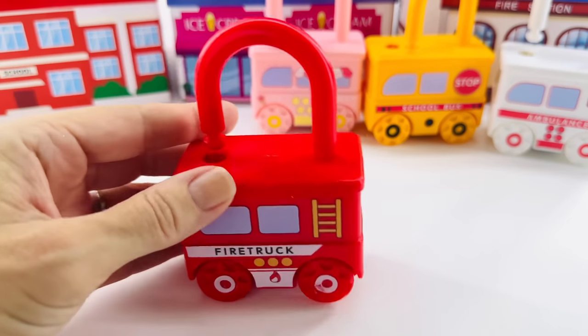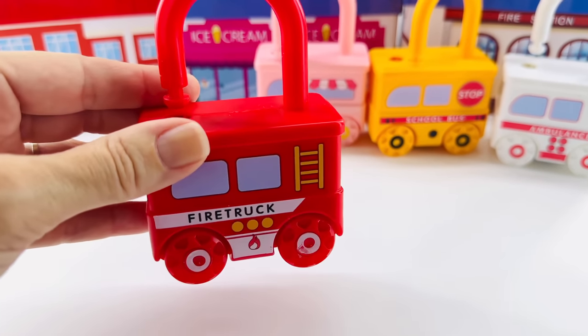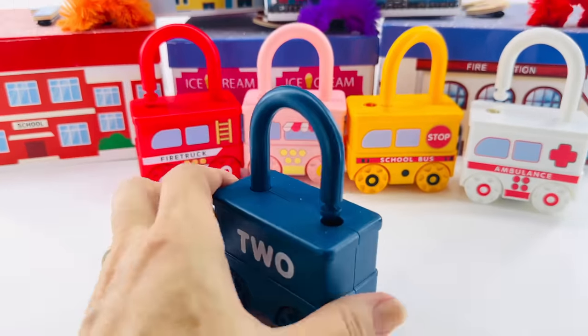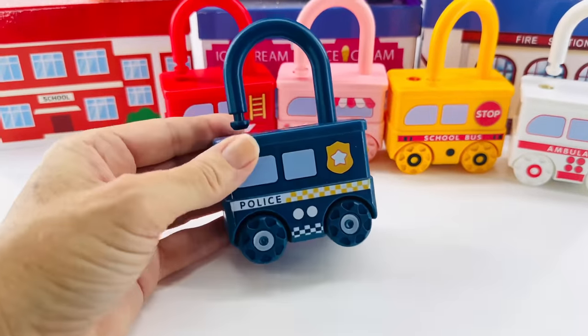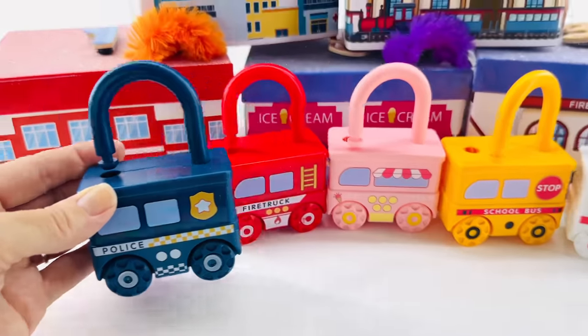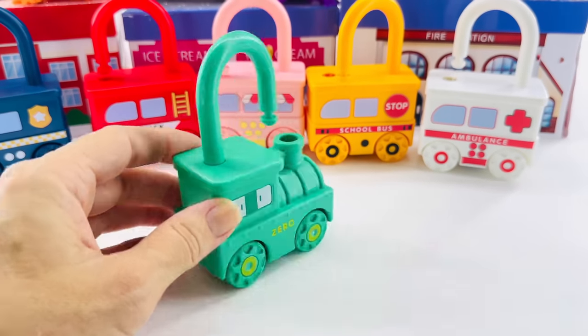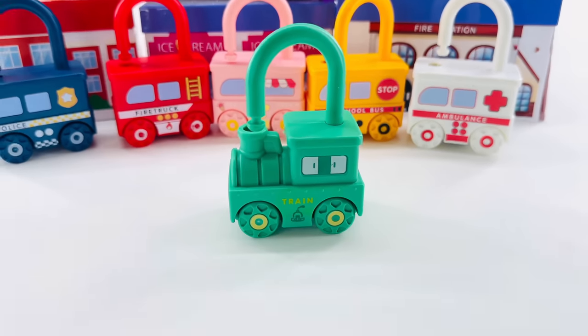Red car 3. It's a fire truck. Blue car 2. Let's see what this one is. It's a police car. Green car 0. This one is a train.